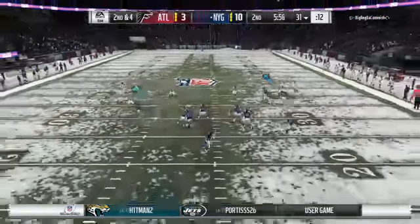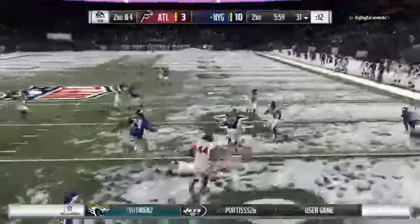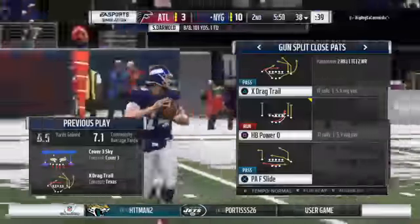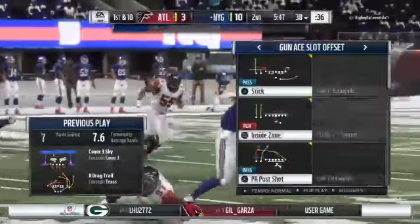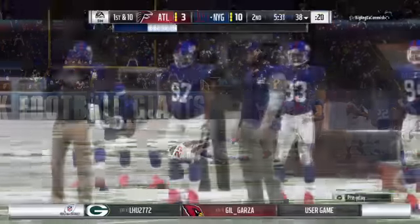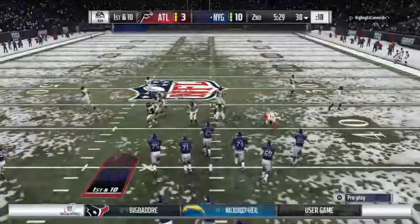On 2nd down, Darnold. It's hauled in by Shepard. And he'll be brought down shy of the 40 at the 38-yard line. 2 catches now in this divisional round matchup. That one, a first down. So here's a 1st and 10 at the 38.